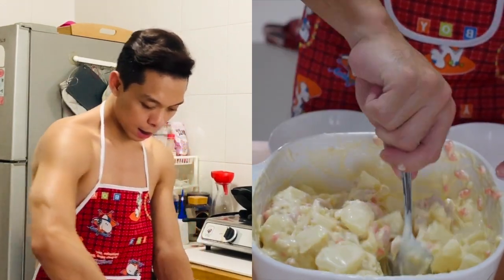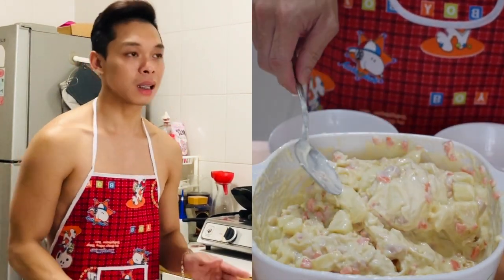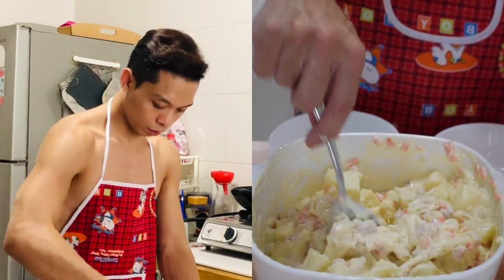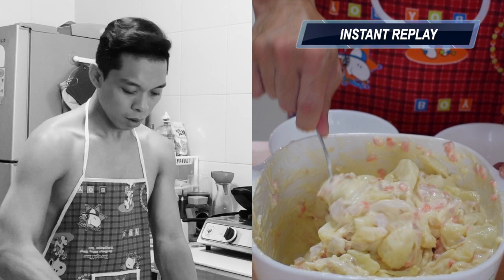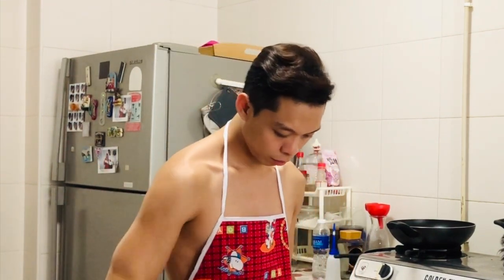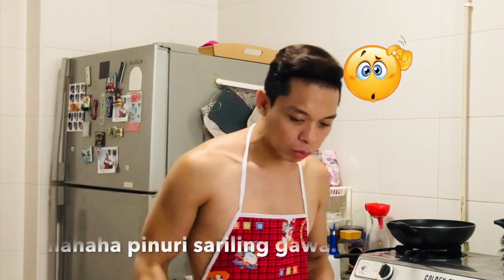So, hopefully, okay na tong lasa natin. Basta, advice ko lang, i-mix nyo lang siya ng i-mix and make sure balance lang yung lasa ng mayonnaise, yung asim ng mayonnaise, and yung tamis ng condensed milk. Siguro depende na lang din sa panlasa nyo. Kasi may kanya-kanya naman tayong taste eh. Let's try it again. This is so nice. This is so perfect.